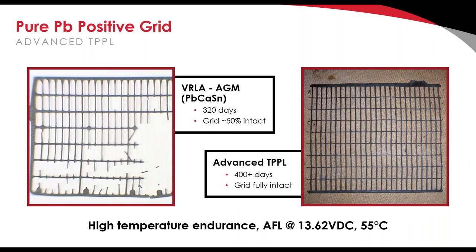Okay, so on the left-hand side, you have a lead calcium plate. On the right, a pure lead plate. And this is based on AFL, or accelerated float life testing. And you can see how the lead calcium grid shows mechanical failure at just 320 days, versus the pure lead grid, which is over 400 days of testing and has its grid fully intact. So as you can see, the lead calcium has a long formed in its grid that got developed by oxidation that created that mechanical failure.